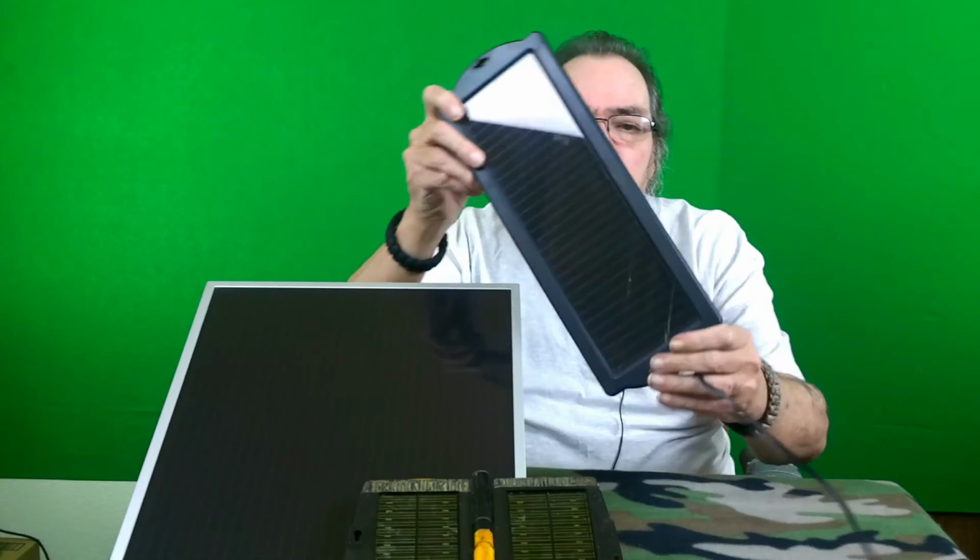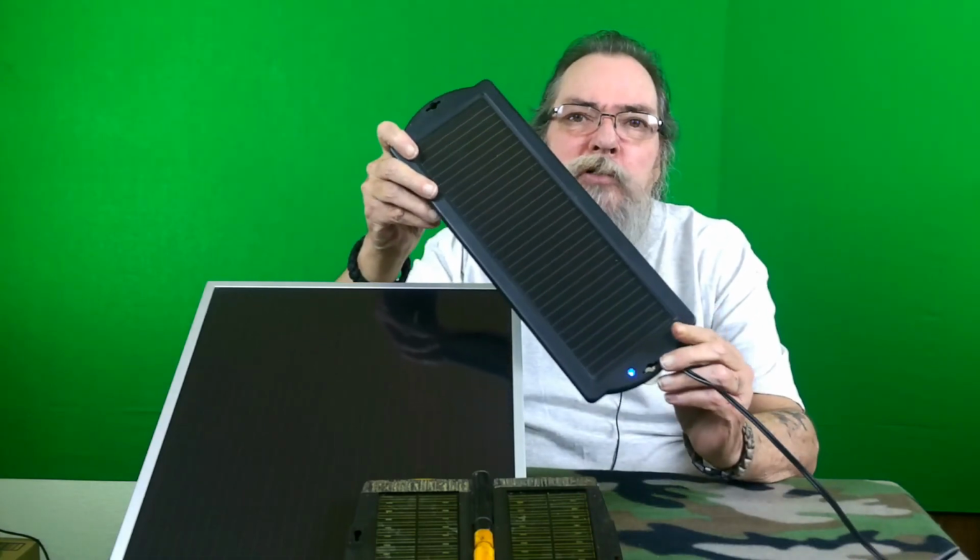Well, here's a look at some of the solar panels that I have. I'll take you outside here in a little bit and we'll demonstrate some of the things that some of these can do. Now this one here is a 1.5 watt solar panel.